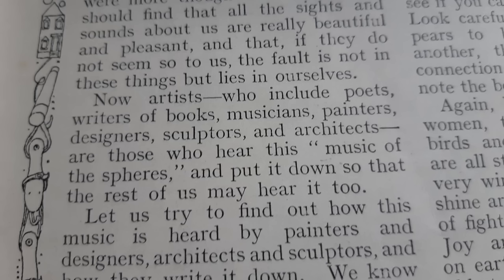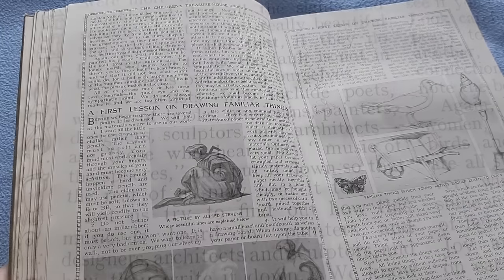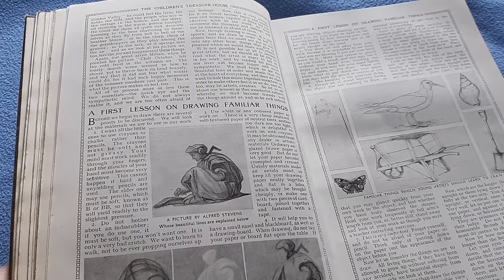Now artists, who include poets, writers of books, musicians, painters, designers, sculptors and architects, are those who hear this music of the spheres and put it down so that the rest of us may hear it too. A first lesson on drawing familiar things.